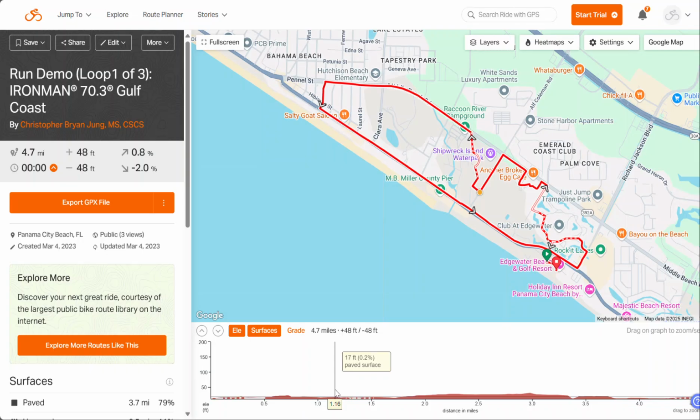Hanging a couple of right-hand turns over here. You're going to run through the water park at 1.2 miles. This is always most people's favorites out here. And then the stimulation kind of ends after you get out beyond that at about 1.6, 1.7 miles.